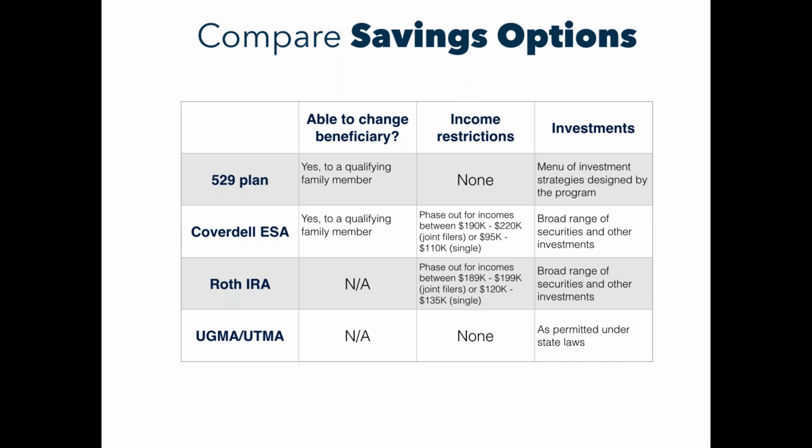As far as investment options go, your investment options in the 529 plan will be limited to what the program offers. 529s don't offer self-directed investments like a Roth, but the portfolios are managed by investment professionals whose main objective is to maximize your college savings. And in a little while, Matt's going to go into investment options in some more detail.